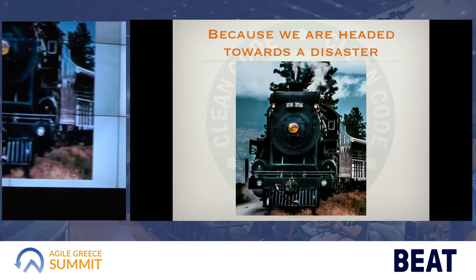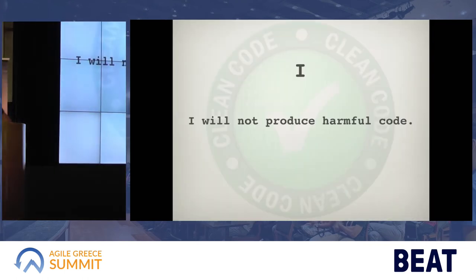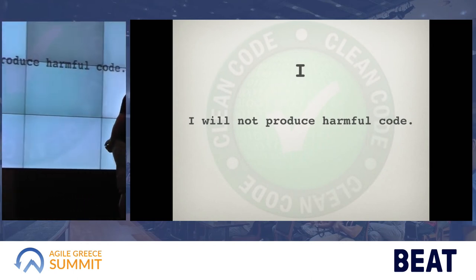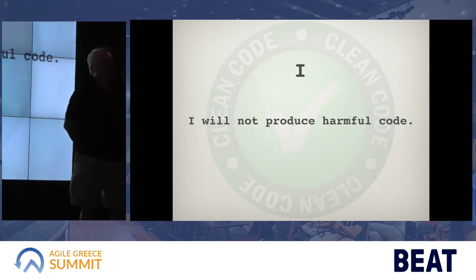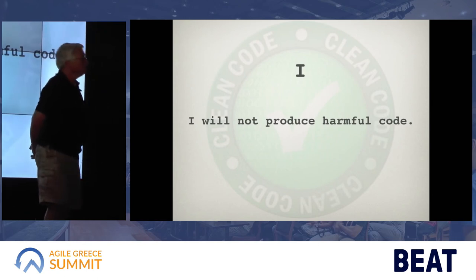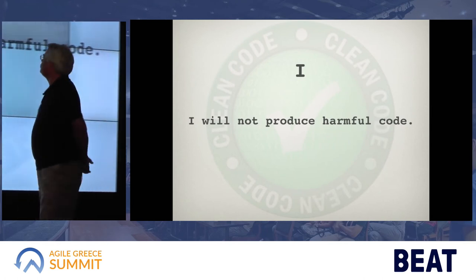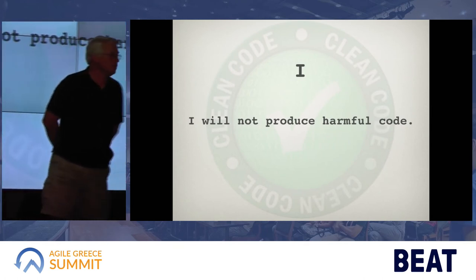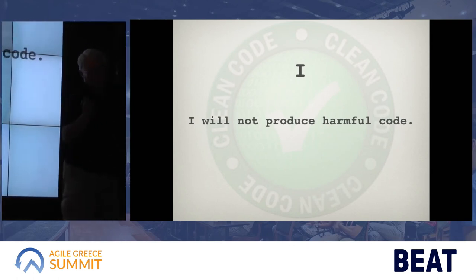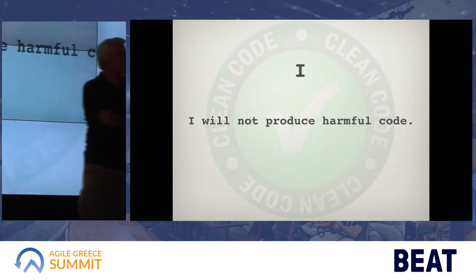So what disciplines? I submit for your consumption a set of promises, promises that you as programmers can put into an oath. And the first of those promises is very simple. I will not produce harmful code. Now, the folks at Volkswagen created harmful code. That's very clear. But what does harmful code mean?